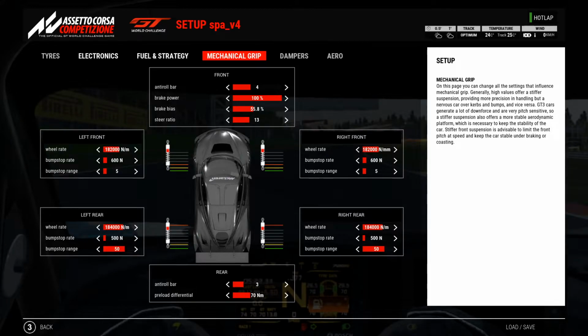I noticed I was scrubbing less with it on 198. I was scrubbing less speed through Eau Rouge, dragging the car less, able to carry more speed through Eau Rouge. Feels super easy going through Eau Rouge, no problems there or anything. But the last chicane and the middle sector, it is pretty sketchy, sometimes putting the power down and just with the overall feel of the car.